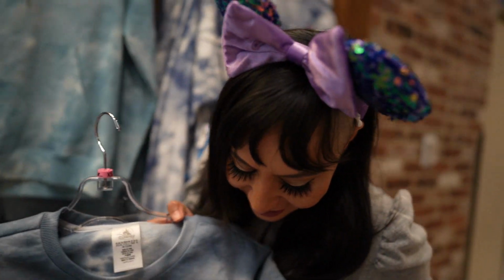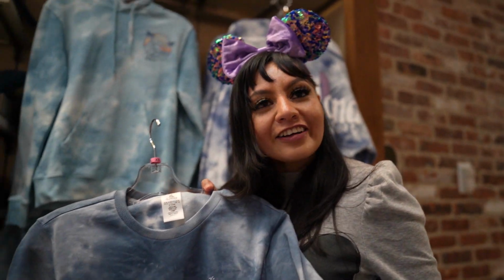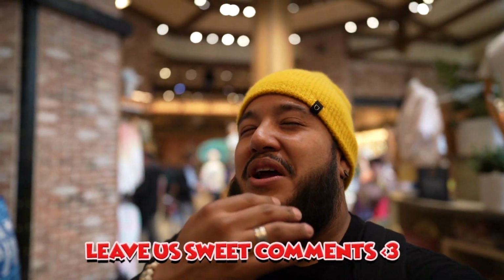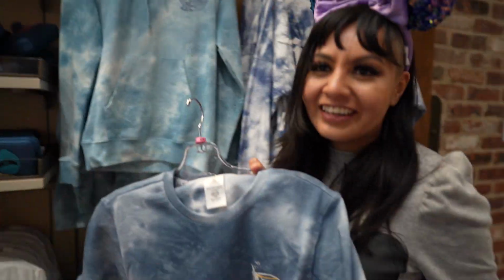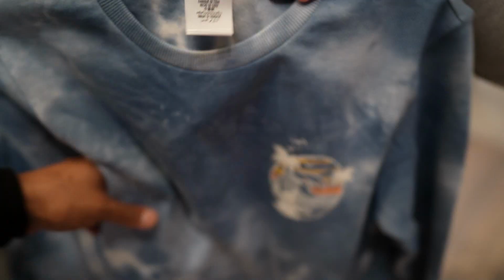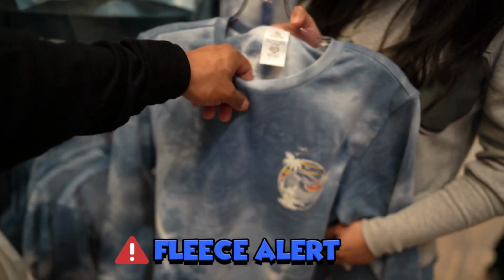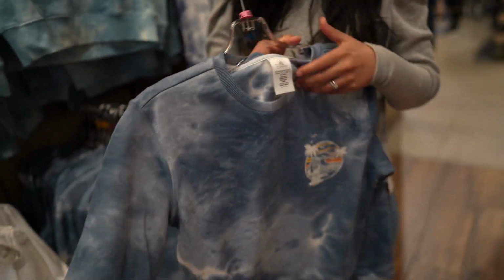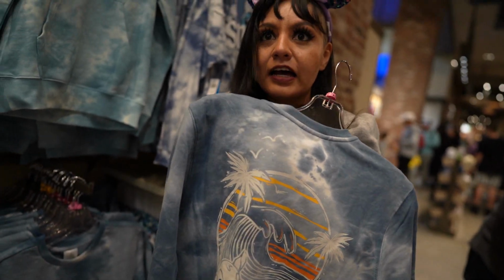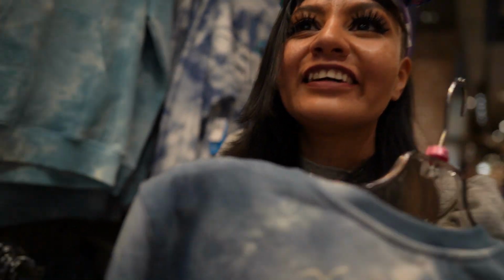Not the Star Wars spirit jersey that you were asking for a minute ago? You're going to make me pick like that? Oh, comment down below which one we should get for Becky. And this one's going for $49.99. For that? Really? That's a great deal because it's really soft. The fleece alert is for sure. Wait, did I say $49.99? Is it $49.99 or $44? Yeah, it is $49.99. Okay.